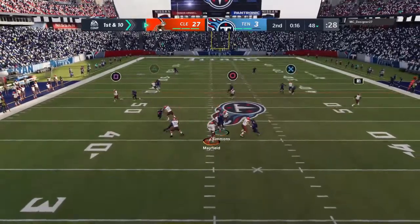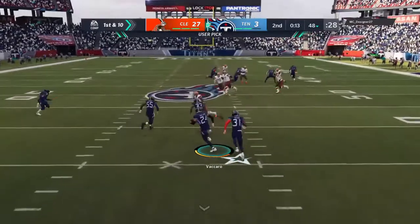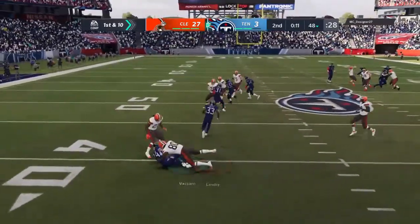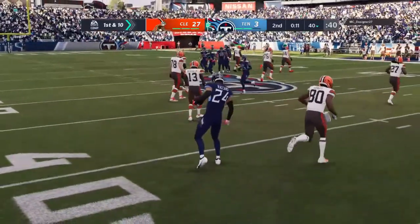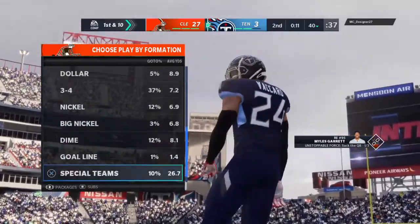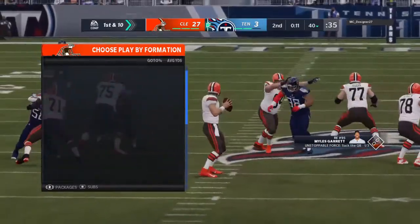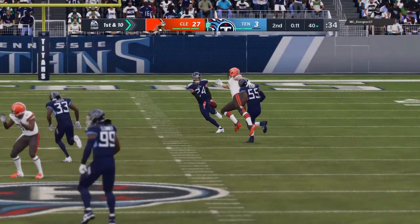Following the interception, Mayfield. Into double coverage, and it's intercepted. Picked off by the safety, Kenny Vaccaro. And his guys have got it back at the closing stages of the first half. Intercepted. The Titans take over 1st and 10 at their own 40-yard line.